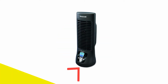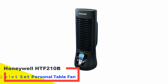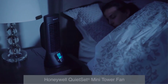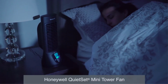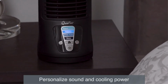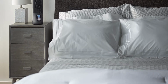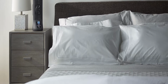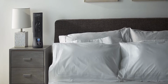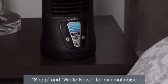Number 4. Honeywell HTF210B QuietSet Personal Table Fan. Full-size tower fans are typically at least 30 inches tall and stand on the floor, but you can also find mini tower fans that are designed to sit on tables or counters and other raised surfaces. At a mere 13 inches tall, the Honeywell QuietSet personal table fan is ideal for use on a desk or other workspaces. It also has 4 speed settings, oscillation, and an automatic shut-off timer, allowing you to adjust its performance to suit your needs.